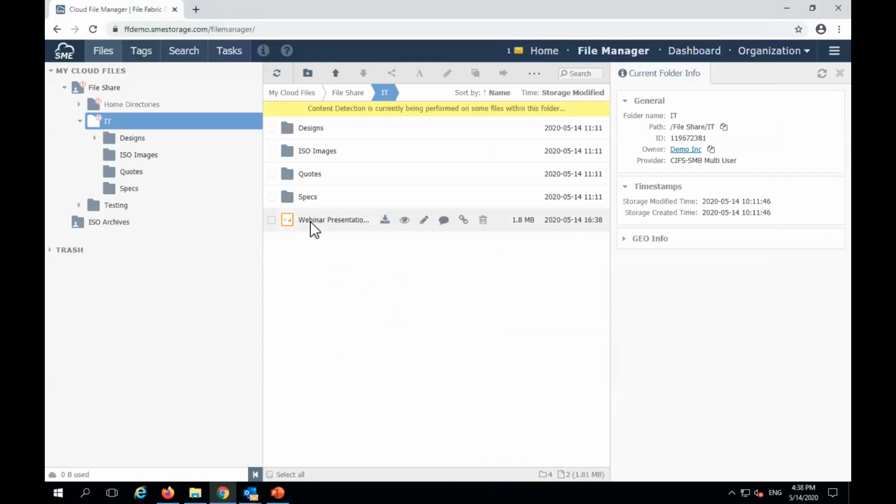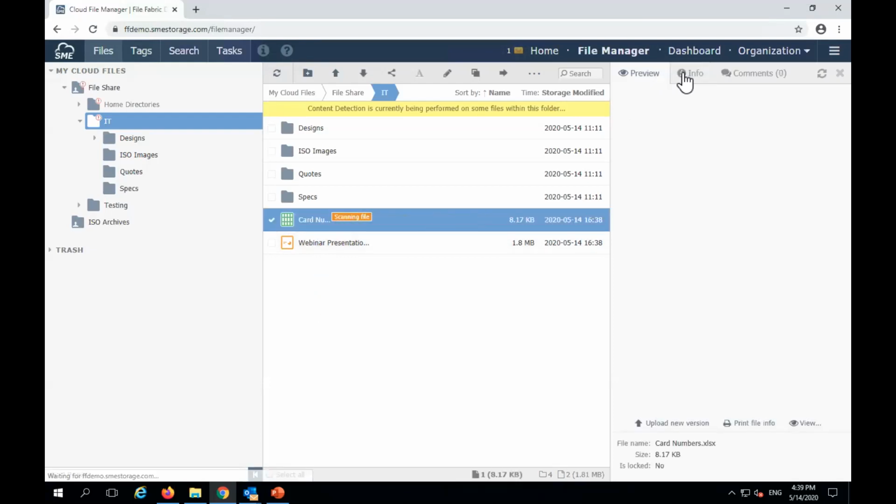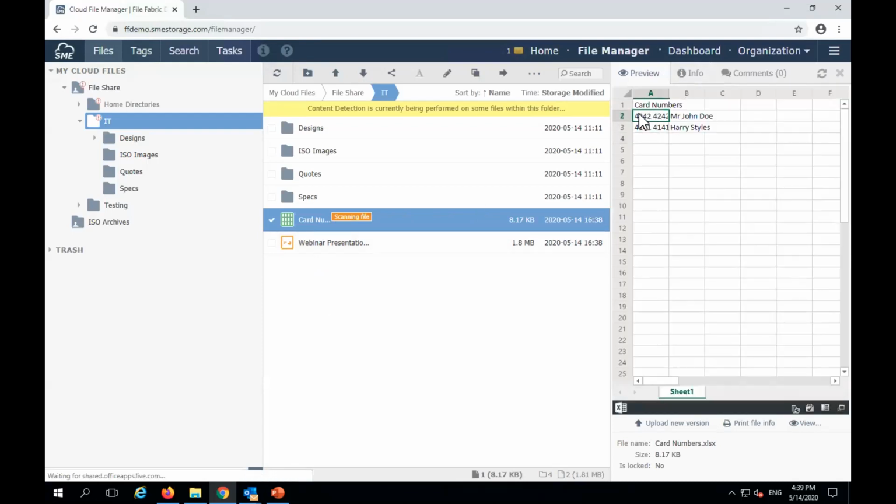And as this file is going up, this is a good thing to point out at this point. We've turned on some of our sensitive data discovery rules here, meaning this file is going to be scanned as it's moving up to the storage. You notice here it's showing scanning file. This is going on in the background. Should something sensitive be found in this document, which quite honestly, it looks like it might be, the admins are going to get an alert to tell them there's been some sensitive data discovered on this folder.